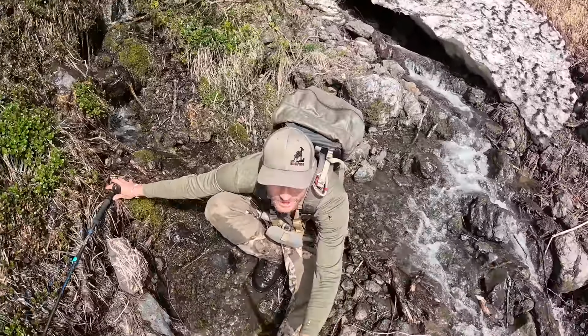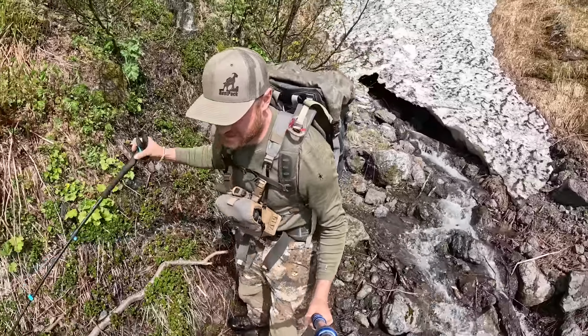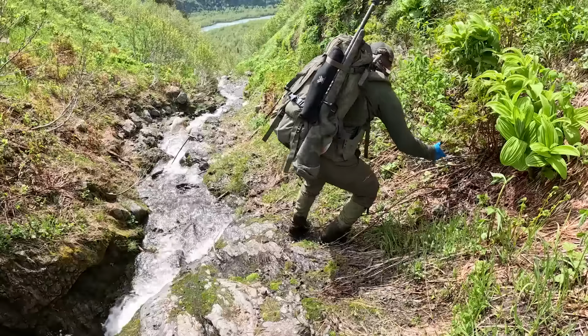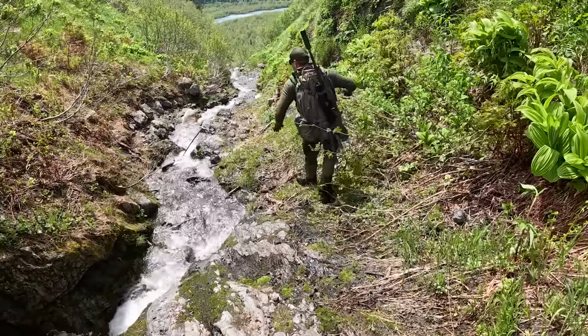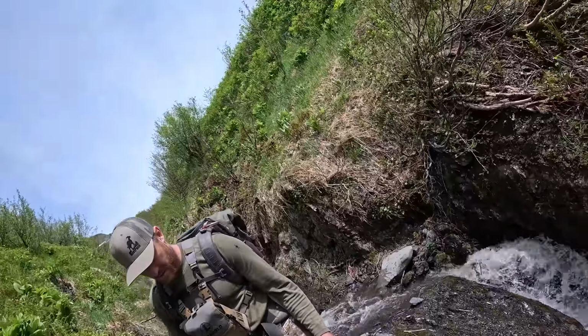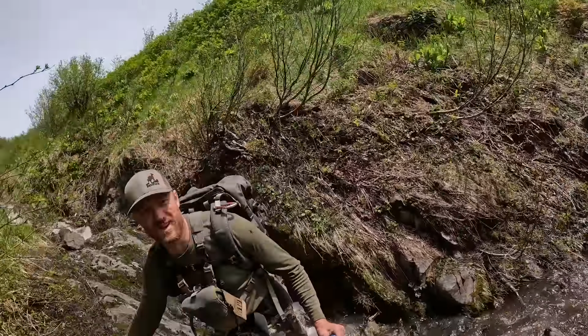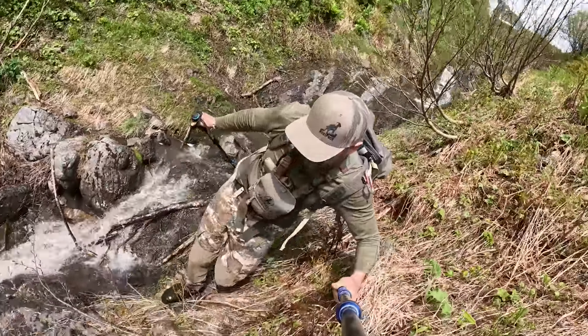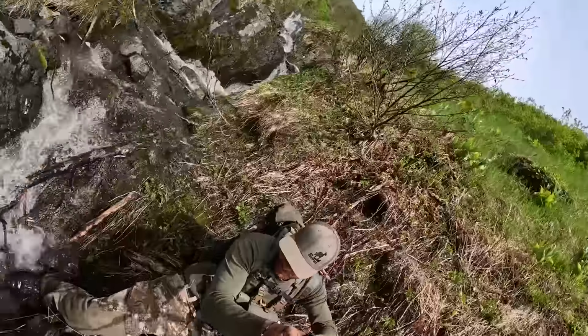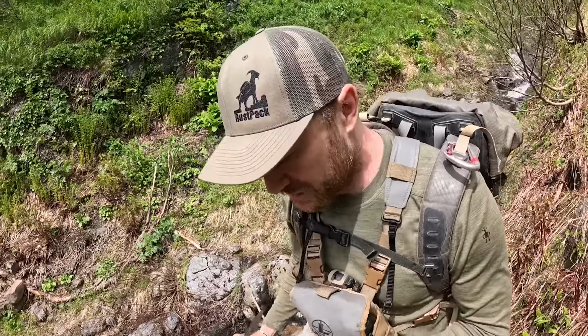Oh, I'm sitting in the creek. I got a wet butt. I think it's time we get out of this creek. Too many slips, trips, and falls.